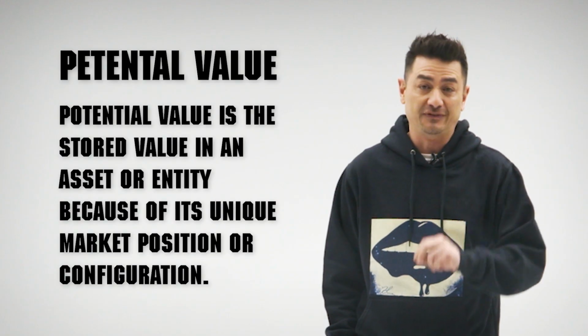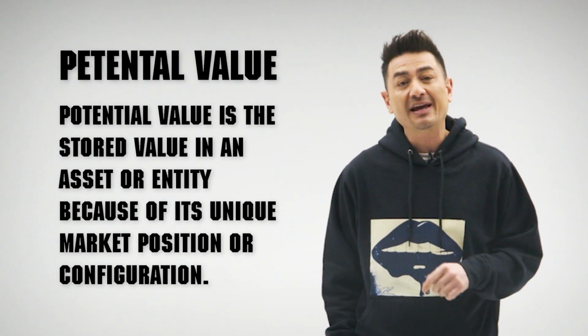All in all, the original answer remains the same. Your card is worth what someone is willing to pay for it. And until they do, it's technically a potential value. Once the money's in your account, then you have the true, realized value of the card.